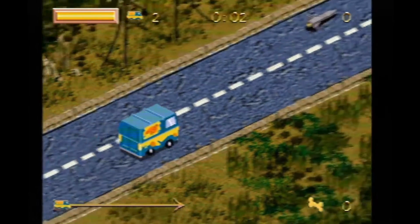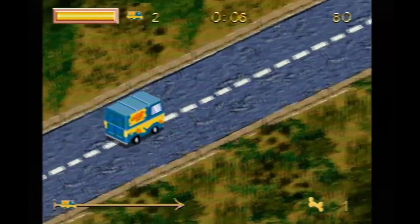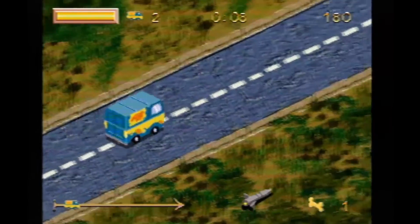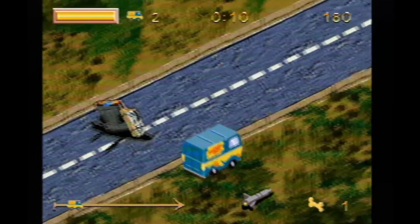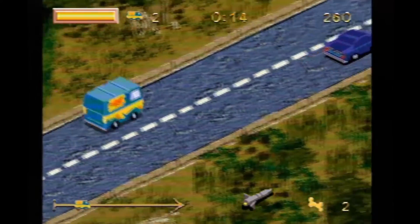Race to Fonte Castello puts you in control of the Mystery Machine. There are constantly enemies, other drivers, and hazards on the road which will do damage to the van. The Mystery Machine can avoid everything pretty well, and the ramps will appear to help you steer clear of some of the threats on the road. If you have any control issues, it's probably due to the stick being a bit loose.